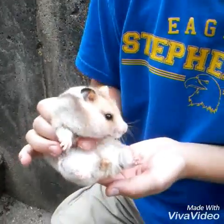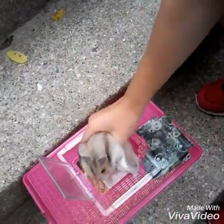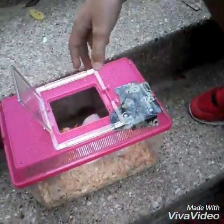Let's put it back in the cage. Jordan wants to put him in the cage, so I show him. So this is how you're gonna do it. You're gonna put it in gently. You're not gonna drop it. Yeah, or else I can hurt it.